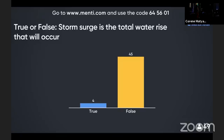All right, yes, we have a consensus here that that's false because the total water rise also considers the tidal cycle, rainfall, and the wind-driven waves that would be on top of that. All right.